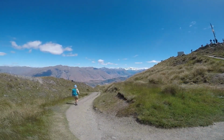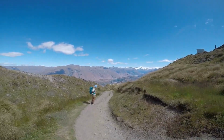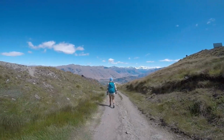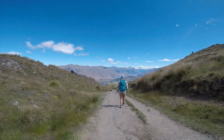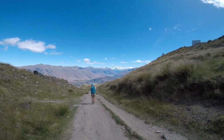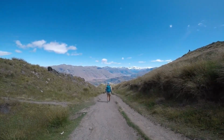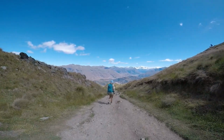And if someone doesn't want to take on that walk, there is another walk which is great. Something like Sugar Loaf, or something like that. I'd have to look it up. It's further around towards the south side of Wanaka. It's an easier walk, but it still has some fantastic views.